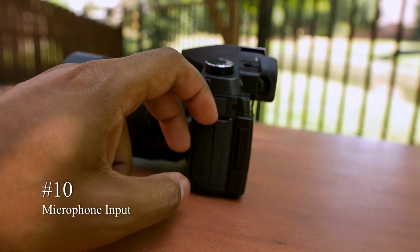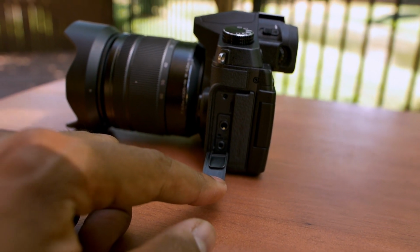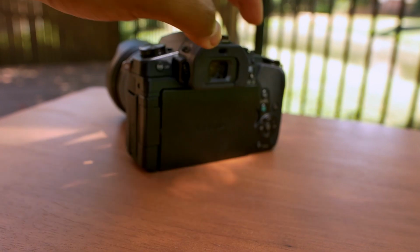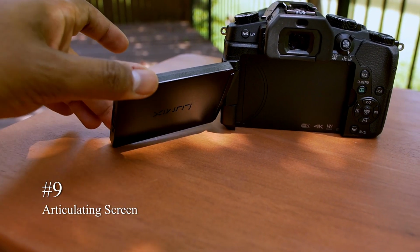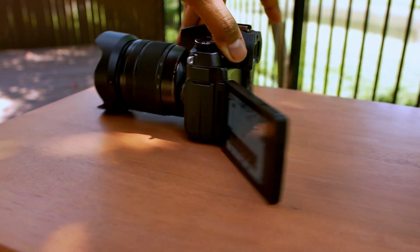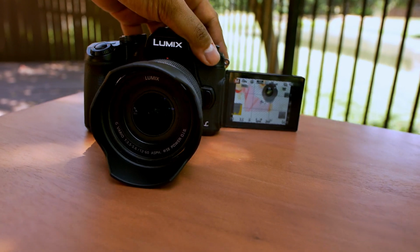The microphone input. It's more than adequate for vlogging. One less item to worry about. Put the mic on the hot shoe and plug it in. The articulating screen only gives you more flexibility in how you use the camera. Shoot low, shoot high, shoot like vlog style. This screen is really useful.